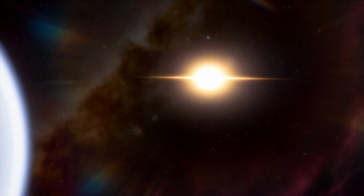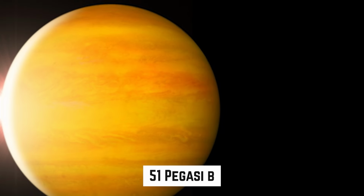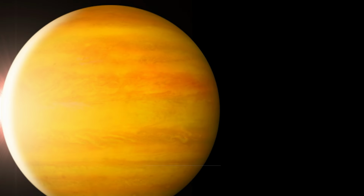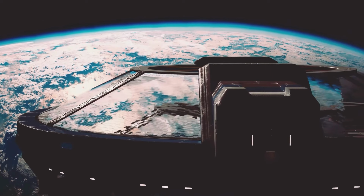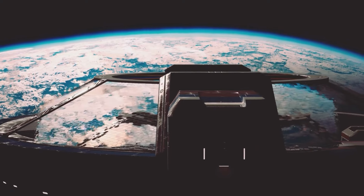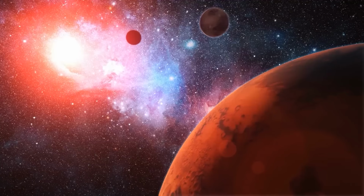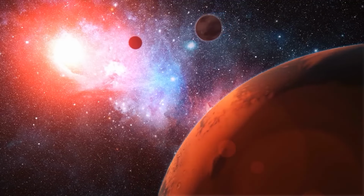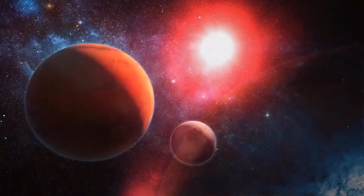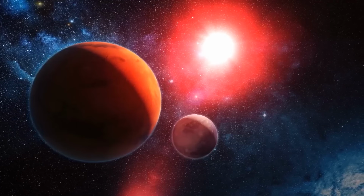In 1995, astronomers discovered the first exoplanet orbiting a sun-like star, 51 Pegasi b, marking a watershed moment in the search for extraterrestrial life. Since then, the discovery of thousands of exoplanets has completely transformed our understanding of the universe. With missions like Kepler, TESS, and most recently, the James Webb Space Telescope, scientists have found that planets are not rare, but incredibly common, with many potentially existing within their star's habitable zones.